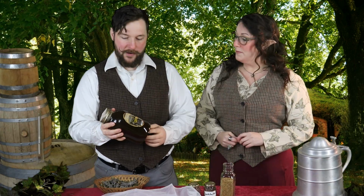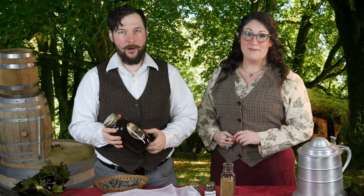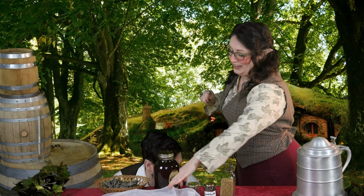We've got 5 pounds of our pine forest honey. 4 pounds of it is going to go to the sack, and then 1 pound of it is going to go to the hydromel. So let's add our ingredients. Aragorn's sock.